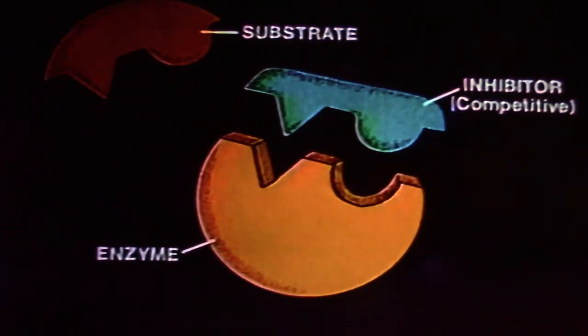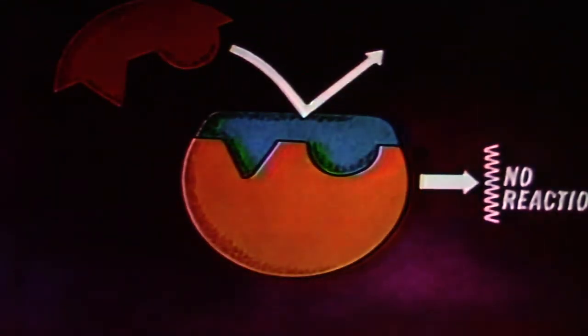Some inhibitors are competitive, so-called because they compete with substrates. A competitive inhibitor looks very much like an enzyme substrate and can fool the enzyme into binding to it rather than to its substrate. But the enzyme is capable of catalyzing only a reaction involving its true substrate. It can't do anything with the false one. A competitive inhibitor, in effect, poisons the enzyme, putting it out of commission. Scientists have learned how to put inhibitors to constructive uses, destroying harmful bacteria.